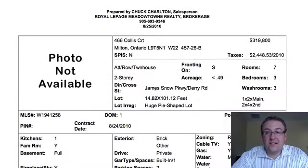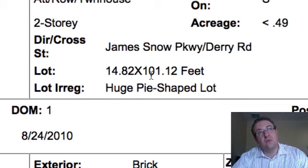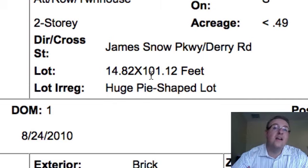Okay, so Collis Court's the next one, 319.8, and one of the first things I saw was it's a huge pie-shaped lot, 101 feet. So typically the Mattamy homes are about 26 to 28 feet in the front, about 80 in the back.